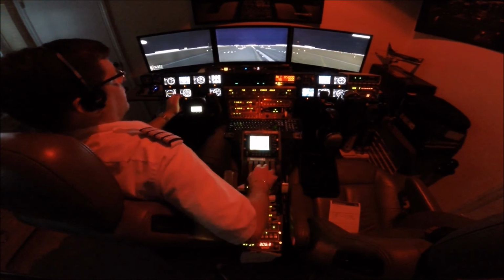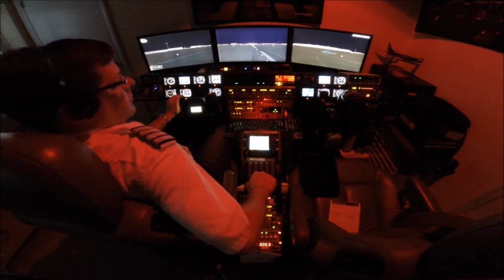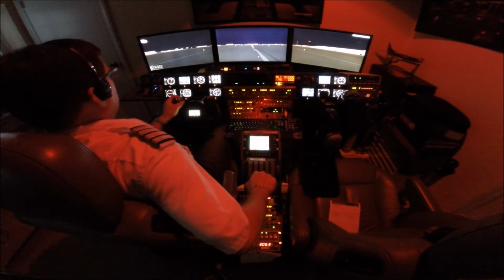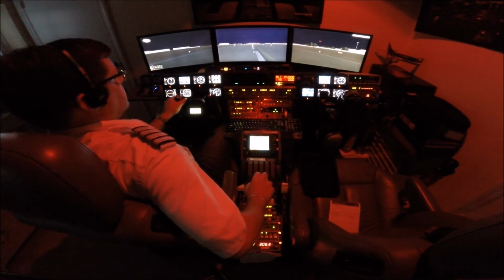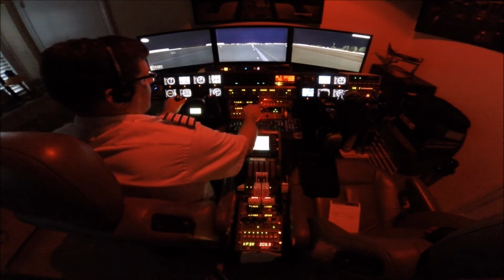Alright, spoilers deployed. Two unlocked, two in reverse. Welcome to Charlotte, exit left when able. Make the next left, contact ground point 9, 480 Sierra.